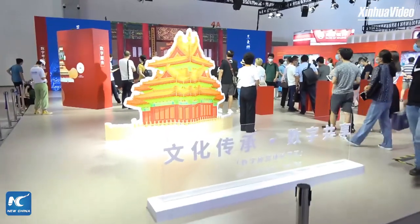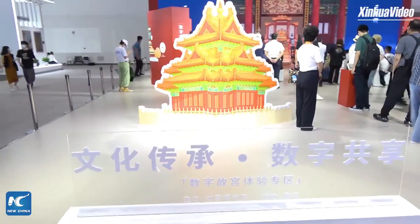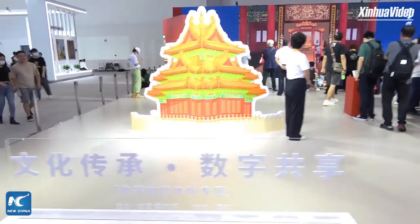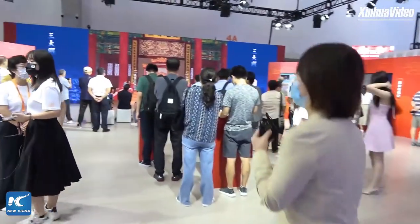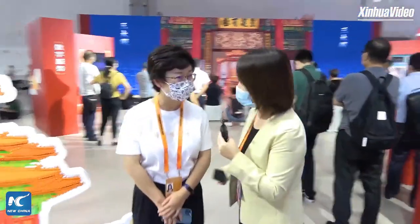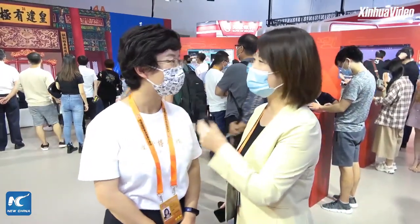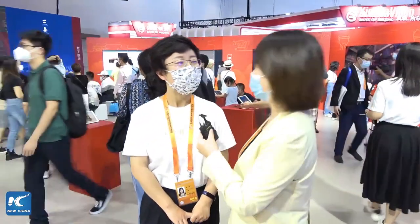As you can see, it is absolutely one of the most popular booths here in the exhibition. And we are very pleased to have the guide from the Palace Museum, Zhuang Ying, join us today. Hello, very nice to meet you. Nice to meet you. So today, show us around our booth of the Palace Museum to explore some fun facts. Okay.